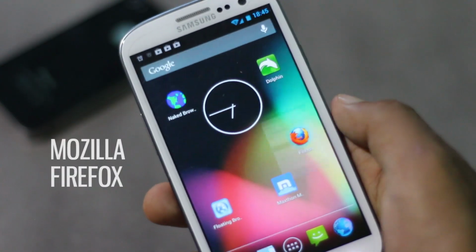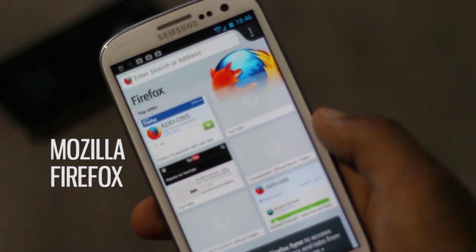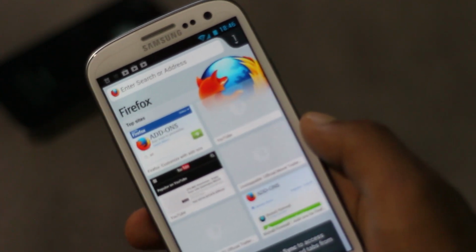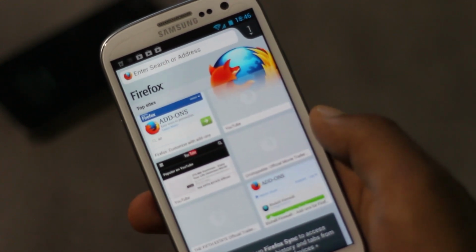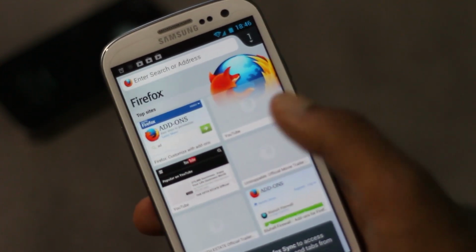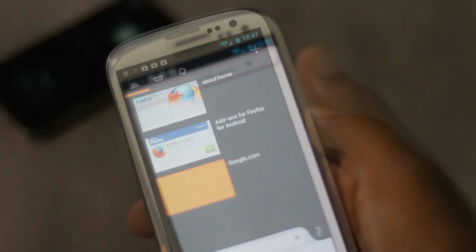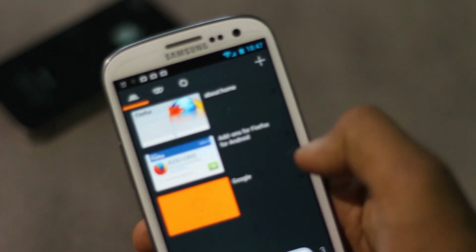And next we have Mozilla Firefox. So Mozilla Android browser is fast, easy to use, and customizable with the latest security and privacy features in it. So the user interface is organized like other browsers. You'll have a top sites page whenever you open any new tab, which you can just customize from the settings menu. And navigating through tabs is very easy, and you can also add and close tabs from here.